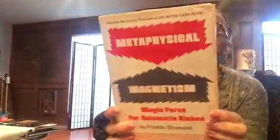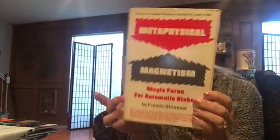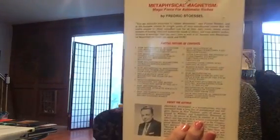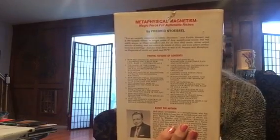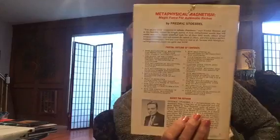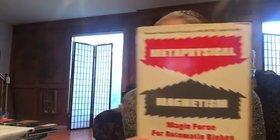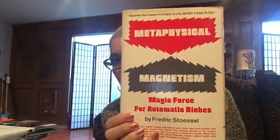I'm telling you about this one. Metaphysical Magnetism, Magic Force for Automatic Riches. Who doesn't still read about this stuff, guys? You know, it's all about, what is that new book that's out now? The Key to, I don't even know, but I sold a lot of them. Magnetism and visualizing your goals and so forth and so on. The Key to Success. Everybody wants that, right? So this one is selling for about $30, I think, on Amazon.